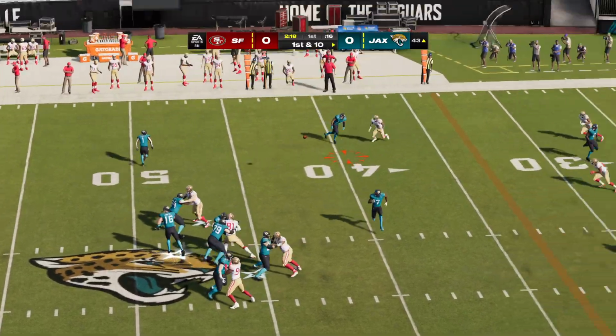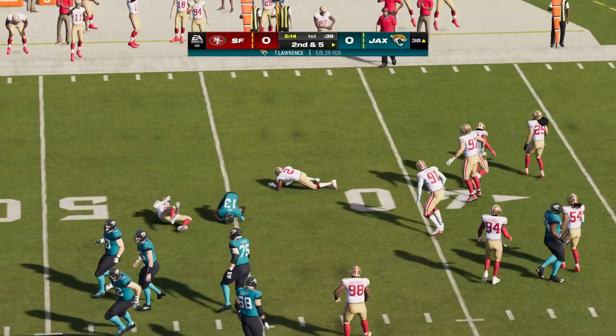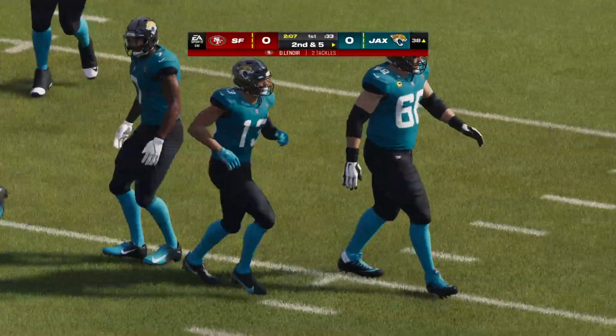Throwing now, Lawrence on 1st down. That's caught on the left side by Kirk. It'll be a gain of 5, and that will bring up 2nd down. We've seen quite a bit of the short passing game here early on first quarter, haven't we?